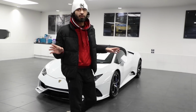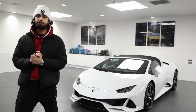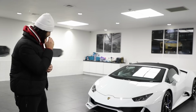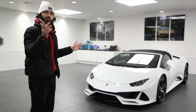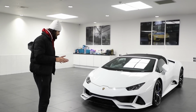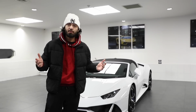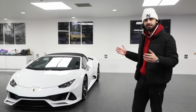Well, there's a very interesting story with this car. This car was up for sale at Lamborghini Tunbridge Wells, I think it was. They had it up for sale, and I really liked the spec. It was one of the first Evo Spiders up for sale at the time. Having a little stroll through Auto Trader, I saw the car and thought, what a unique spec. White with the blue interior, the blue calipers.